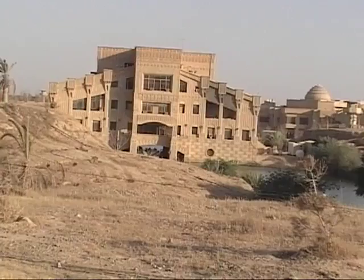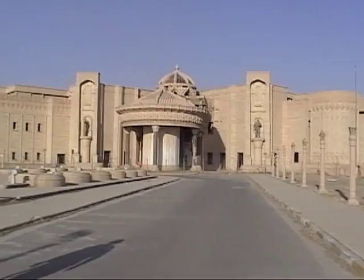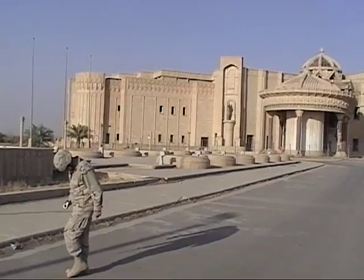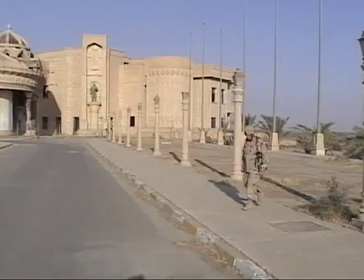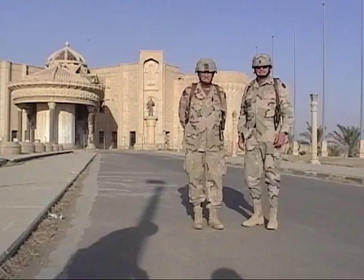Okay, this is Saddam Hussein's main palace in Tikrit. This was the only palace on the complex that was bombed during the start of the war. We're going to go around and show you some pictures of where the bombs entered the building. Colonel Gallagher, and then Sergeant Major DiPaolo, and Captain Asplund.